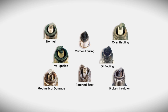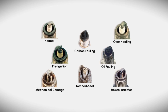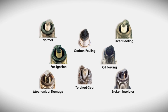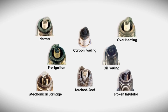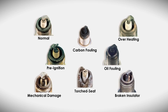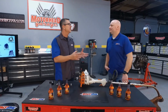When you pull it out, you can see right here, there's a normal, there's one with pre-ignition right there. Now that's advanced timing, it's way hot, that's going to be a hot condition. Mechanical damage, something hit the spark plug, and then you have the carbon fouling. Carbon fouling's usually a rich condition. Oil fouling, you're getting oil into that cylinder. Now check out the 2 there, overheating and torch seat. Think about that, overheating, torch seat, and pre-ignition is all because of heat and heat-related things going on inside of that cylinder. Now whether it's a car or a 2-stroke cycle, heat's going to happen in that cylinder.